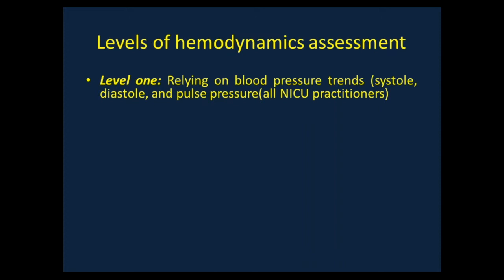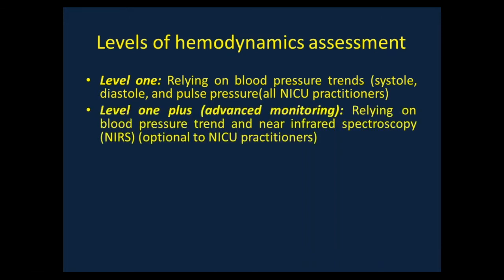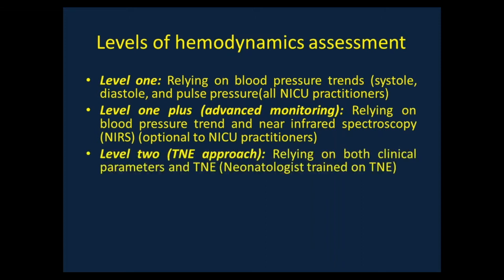Like for example in Winnipeg, I'm working on that. Even a bedside nurse can know how to check the blood pressure trend, systole and diastole plus pulse pressure, and she can notify the physician early about any change in the trend. Then level 1 plus, if you have near-infrared spectroscopy, you can correlate between blood pressure and NIRS, and you can get a clearer idea about autoregulation, and I will show you evidence for that.